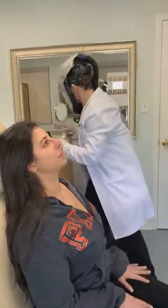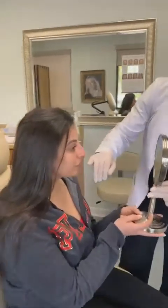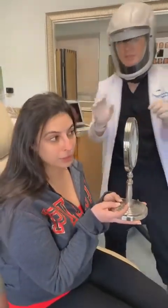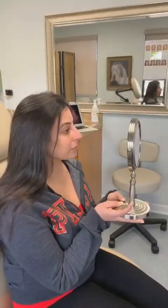Okay, so let's take a look here. So I put a little bit more in the base, so a little more strengthening. How does it look so far? Perfect. A little bit of swelling. We don't want to taste the chocolate cake before it's done baking.